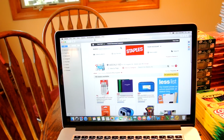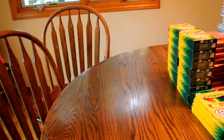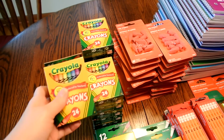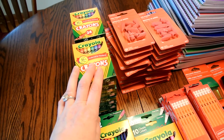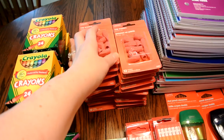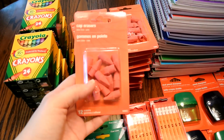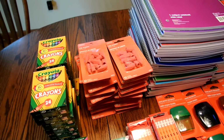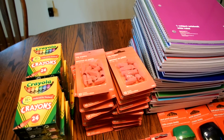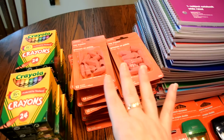There you have it. So I'm going to close my laptop right now and put this to the side and start showing you what I already have. So far I've managed to buy 14 boxes of 24 crayons, and the crayons were on sale for 50 cents a box. This was a huge haul for me. We were able to get 20 packages between AJ and myself of the pencil cap erasers, a dozen, and I love these because if you're a teacher, you know kids love erasers, and a brand new pencil will be without an eraser on the first day. So these come in really handy for just passing these out to the kids.